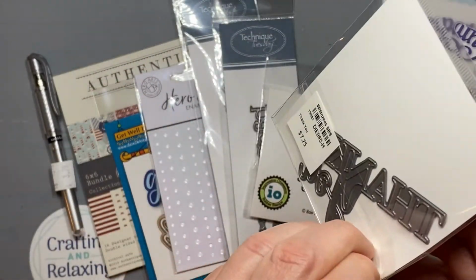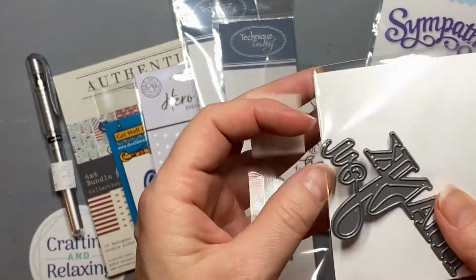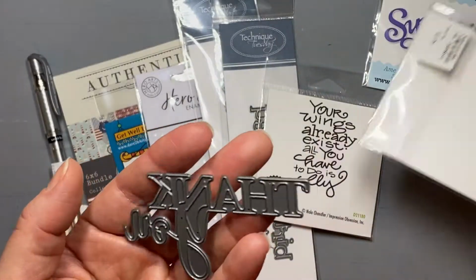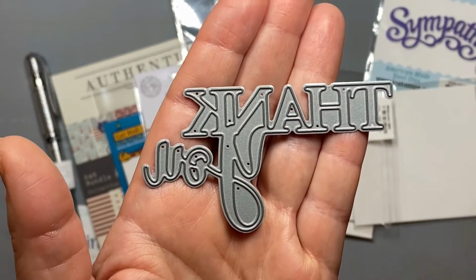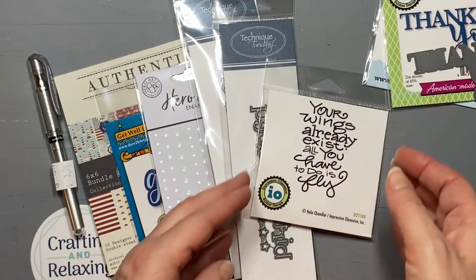Sometimes in a package it's hard to tell if I really like a die, you know, the size or the way they cut. I like that you can see through this packaging. For Impression Obsession, you can see it. I'll test it out. If I love it, maybe I'll give one of my other thank you dies to the girls down the street. I'll be moving some through.